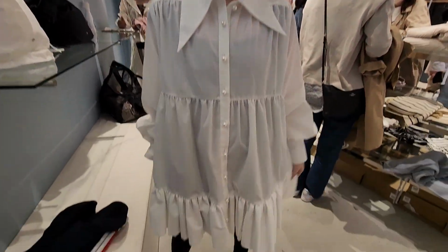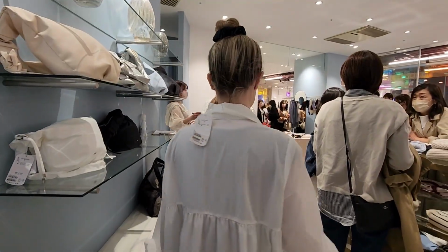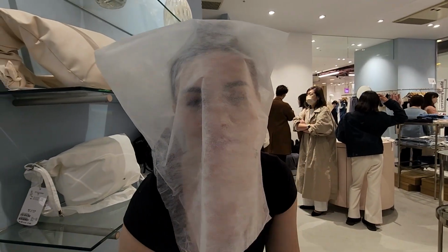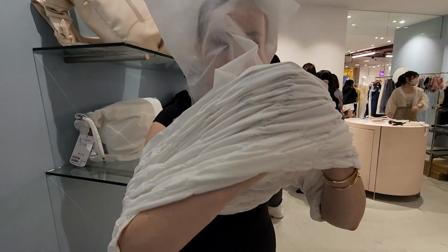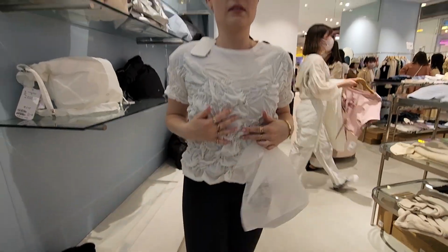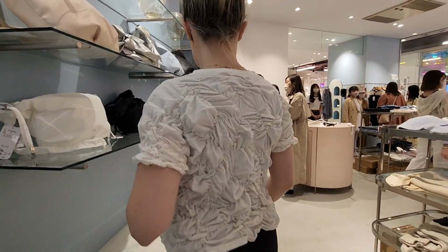Okay, so. It hit different. Zara Japan hits different. We're at this store called Chico, which from my research is a Japanese brand. This is so cute. Ah, no, I can't see. What will I do? Okay, I'm being annoying. I have this face covering on. They give it to you in every store so you can cover your face so you don't get makeup on the clothes when you try them on. Makeup free. This is cute. What do you think? I like it. Turn around. It's cute too, huh?